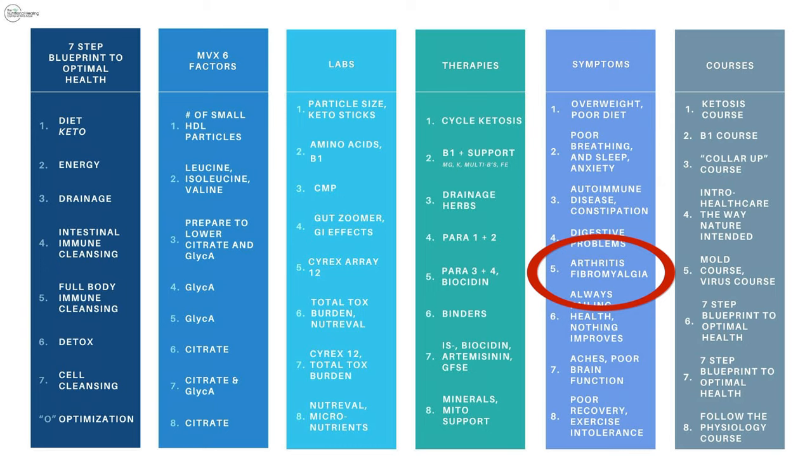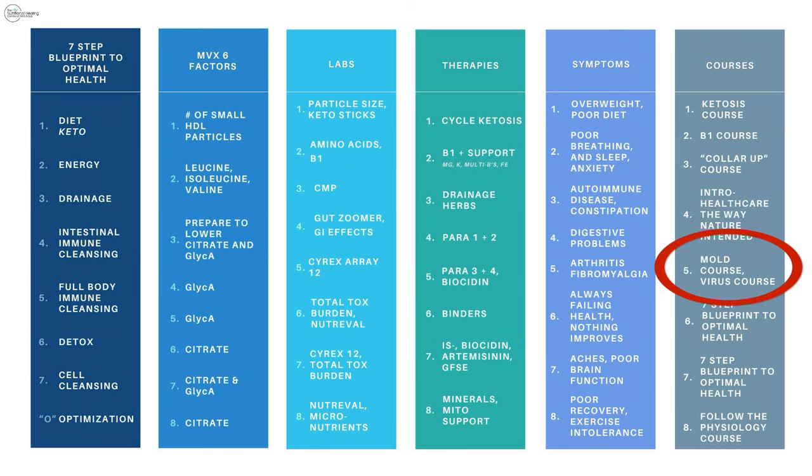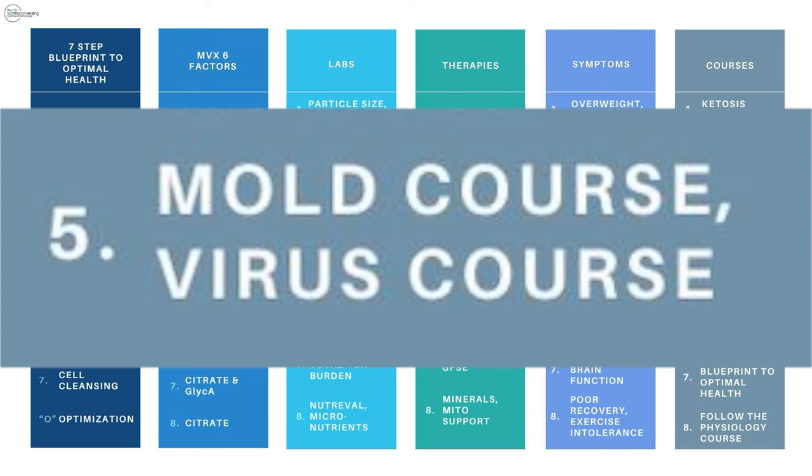What are the symptoms that you get when you have organisms outside of your gut, in your joints, etc.? Well, arthritis, joints hurt, fibromyalgia, muscles are achy. And then I have a couple courses that go over some of these organisms. I have a mold course, I have a virus course, so you can learn about those specifically. In the virus course, I go over probably 20 different products. And in the mold course, I go over some of my favorite supplements for mold, but also how to address mold regarding your house, where you work, legal aspects, how to clean it, that kind of stuff, how to clean your body out, of course, how to measure it, lab tests to measure mold, etc.